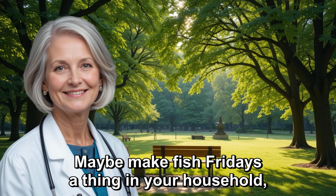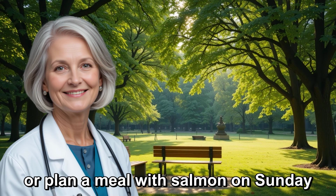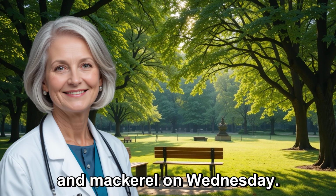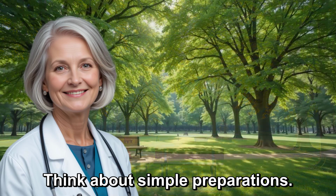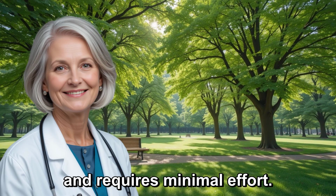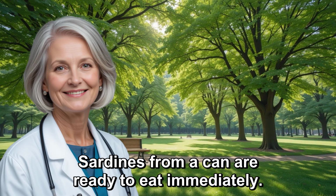Incorporating fish twice a week is a very achievable goal. Maybe make Fish Fridays a thing in your household, or plan a meal with salmon on Sunday and mackerel on Wednesday. Think about simple preparations. Baked salmon takes very little time and requires minimal effort. Sardines from a can are ready to eat immediately.